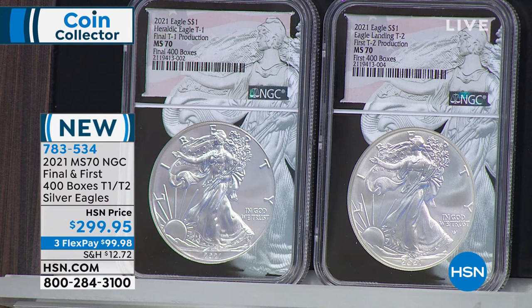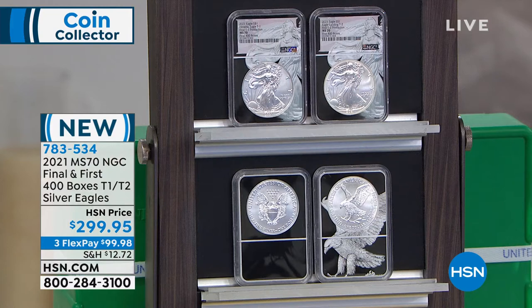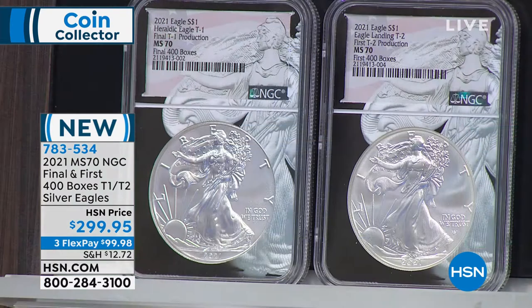Understand, this is my original issue price. Now, here's the other thing. When the United States Mint announced this first 400 boxes, last 400 boxes, they priced these, are you ready? They charged a premium to the silver. A 500% increase in the premium for these first and last 400 boxes when they first put these out. They knew what they had. They knew it was special. It's why they did it. It is this phenomenal opportunity for you to get in on a unique mint program.